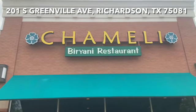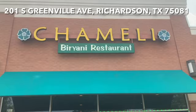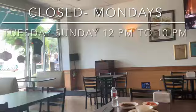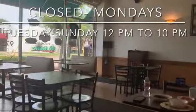Today we're doing Bangladesh food at Chameli. The address is 201 South Greenville Avenue, Richardson, Texas. Here's a view of the inside. They are closed on Mondays, open from Tuesday to Sunday from 12 p.m. to 10 p.m. Here's their menu.